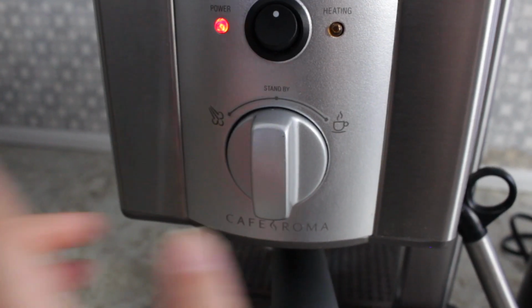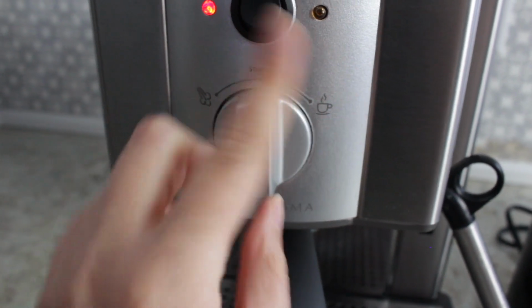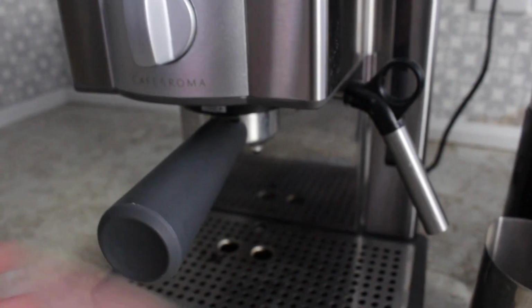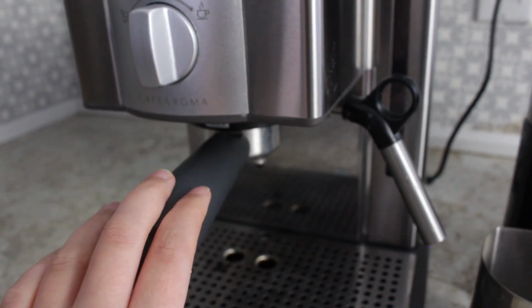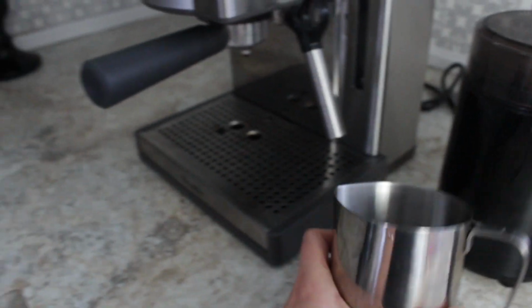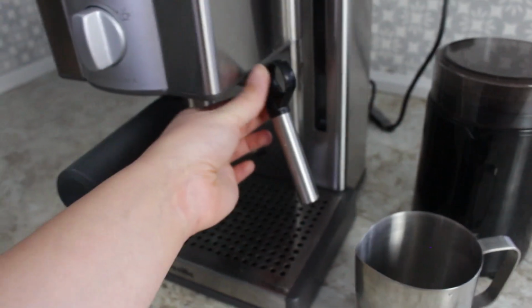It's pretty easy to use. There are only 2 settings. You can turn it that way or that way, and that's for the steamer and that's for the espresso. You just add your ground coffee beans in here like I showed you earlier, and you can steam your milk in this nice cup that you get with your coffee machine right in here.